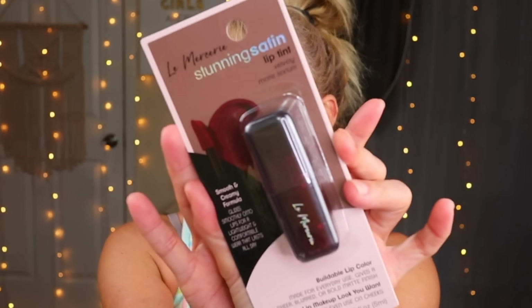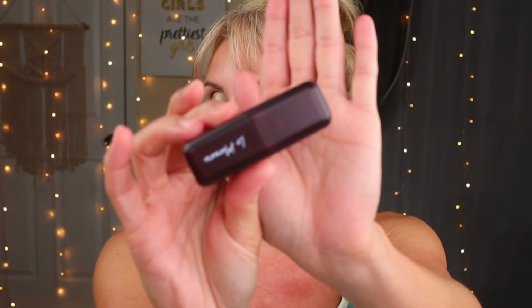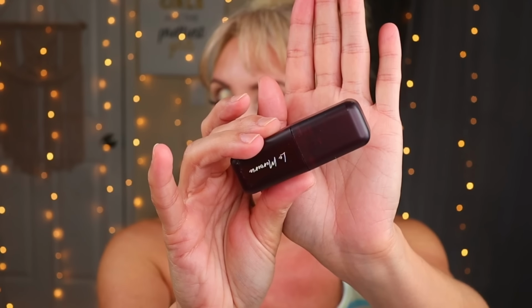The thing I picked up was the La Mercerie Stunning Satin Lip Tint. It's supposed to have a velvety matte texture, smooth and creamy formula, and doesn't really have a shade name on it. I'm assuming it's a reddish shade or a berry. I still haven't gotten the big La Mercerie display yet. I'm still waiting on that at my Dollar Trees. The packaging is really nice. All of this is $1.25. Everything you're looking at, I've got my receipts here. Everything in this haul is $1.25.